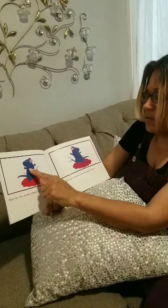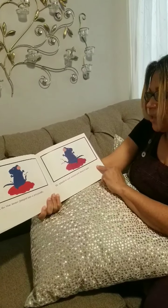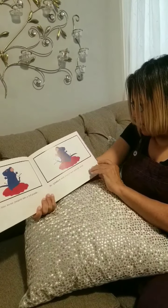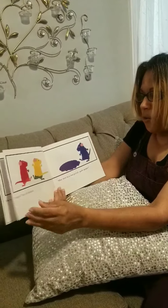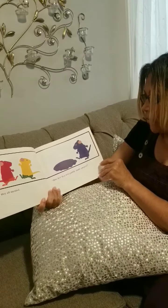Then the blue mouse jumped into a red puddle. He splashed and mixed and danced until, what do you think is gonna happen? Blue and red. Purple, they all shouted. Blue feet in a red puddle make purple.